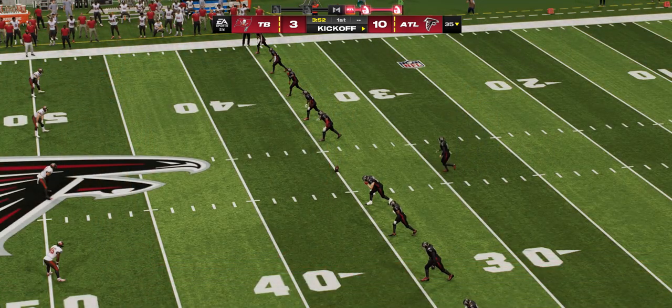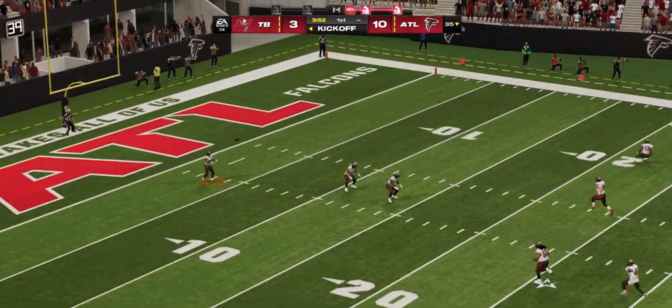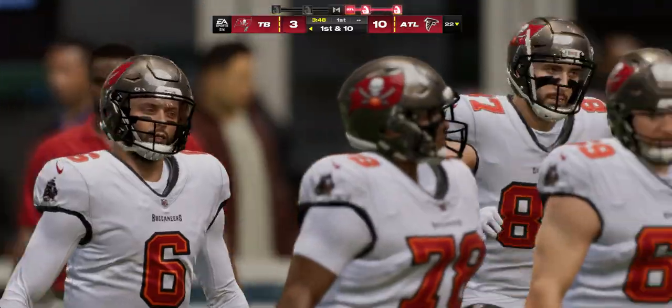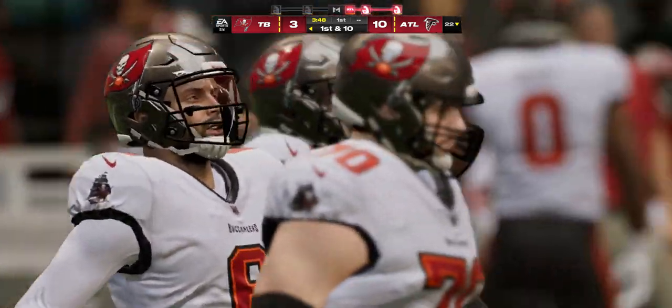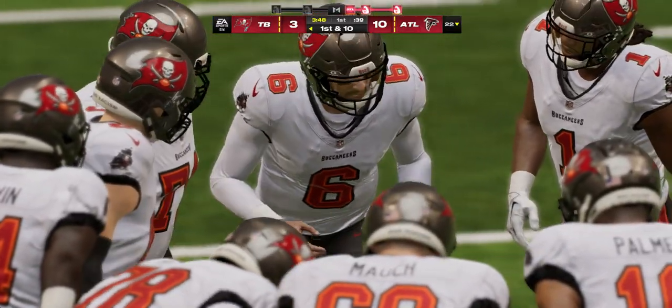Now Pinion with the kickoff following the touchdown. And he'll get it up past the 20 to about the 22. And Tampa Bay trots out there now. And after the field goal last time, we'll see what they can get here. At least they got points out of the last drive, Charles.